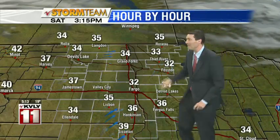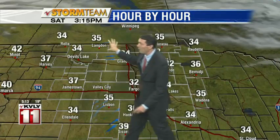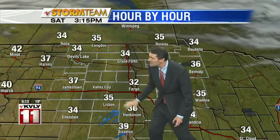Where's the best chance? Well, up here there'll be a shot because there's a real nice burp of warm air that's going to be working its way along the international border. We could see some near 40-degree weather as well down near the Sisseton Hills, even with all of the snow. But many of us will see 30s.